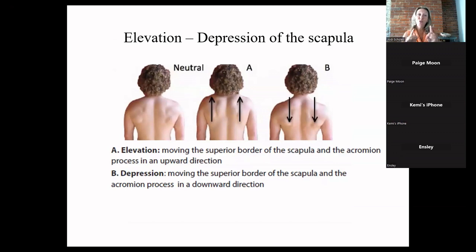And the supraspinatus, oh, I may have given you the answer. The supraspinatus is responsible for elevation. So is the levator scapula, right? The levator, the elevator, elevation of the scapulas. Go ahead and elevate your scapulas. That's moving the superior border of the scap and the acromion process up. So the acromion process all goes up. And then depression is down, moving those scapulas down.